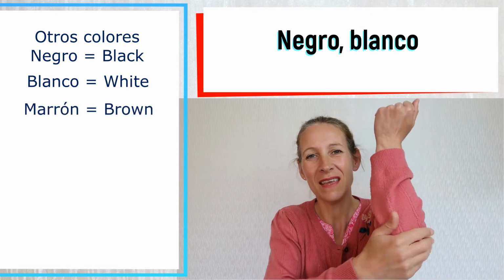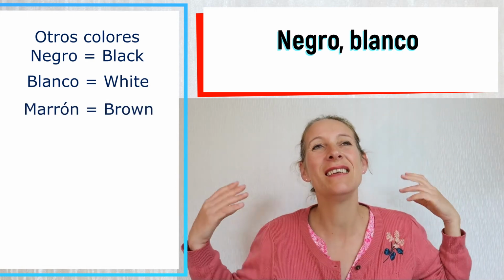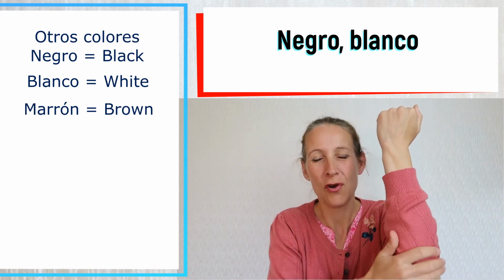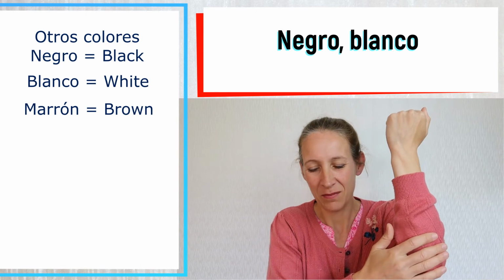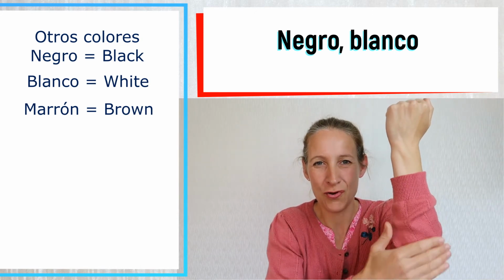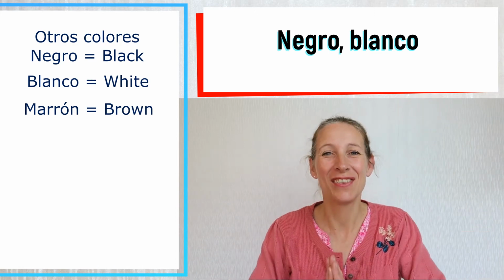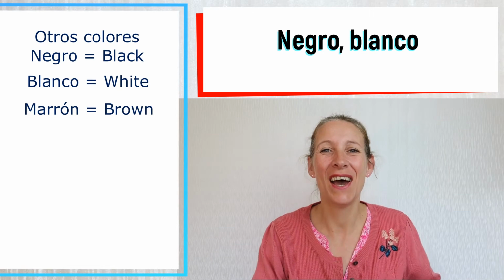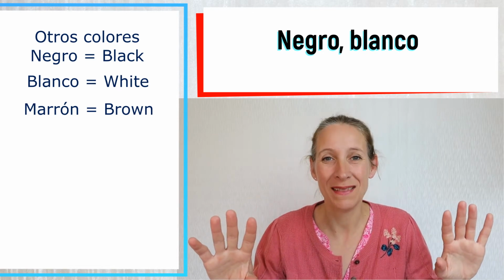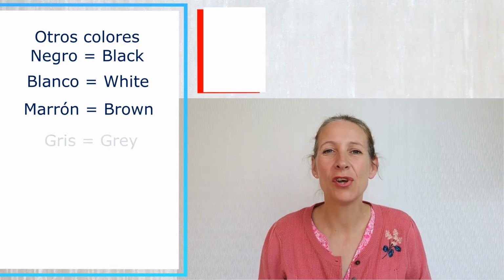Marrón. Now, I think that's something like this. Marrón, it's not maroon, it's brown. Marrón is brown. So I'm thinking that I'm up to my elbows in dirt. I'm marrón. Me gusta trabajar en el jardín. I like getting, well, uso guantes. I use gloves.